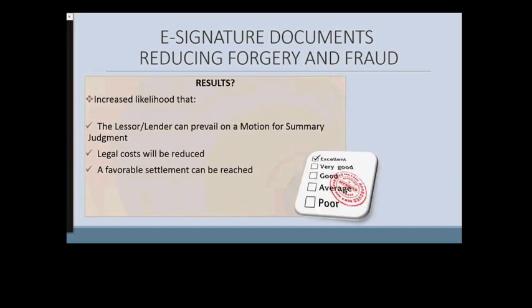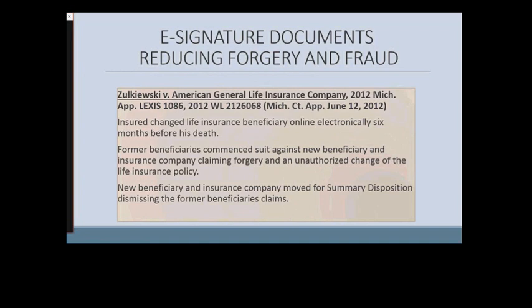There's one case. So what does this do? It increases the chance that you can prevail on a motion for summary judgment. So your legal costs will be reduced and a favorable settlement can be reached. Next slide. This is one case which I will not get into in any detail, but essentially somebody changed their insurance policy 6 months before they died electronically, and the former beneficiaries challenged it.